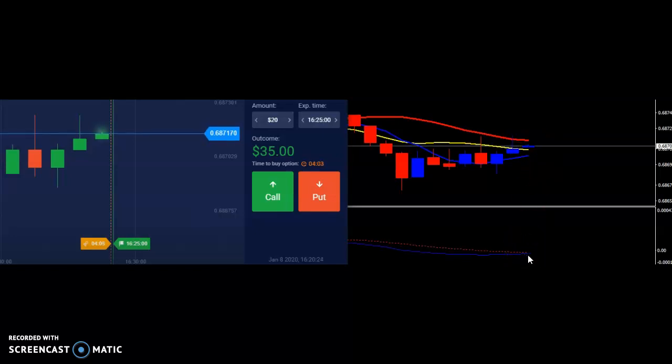Moving the MACD is just about crossed. We want the blue line as the trigger line across the yellow line, with the red line as our confirmation in the direction that we want to trade. So we want to take a call. So we want a call or a buy, so we want the red line to be above. So I'll pause it. I'll come back when either that crosses or this crosses.